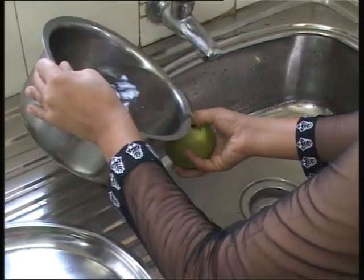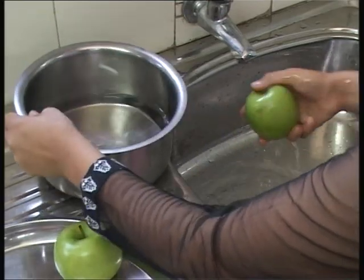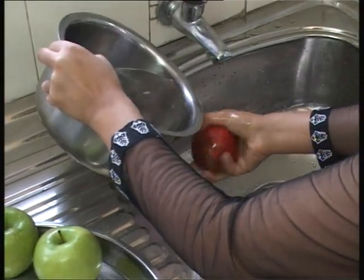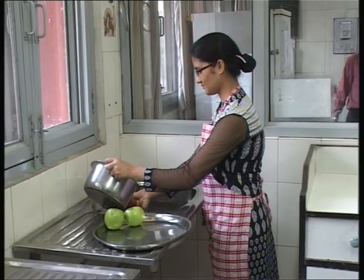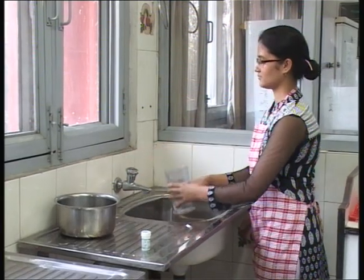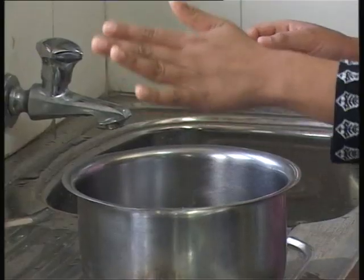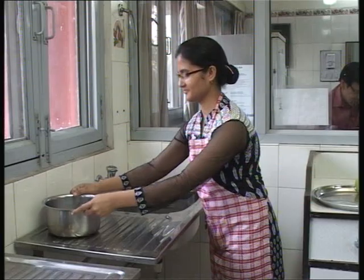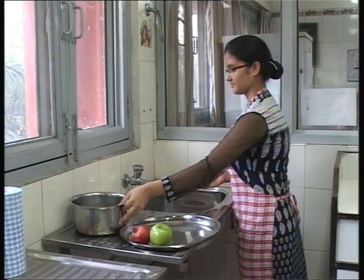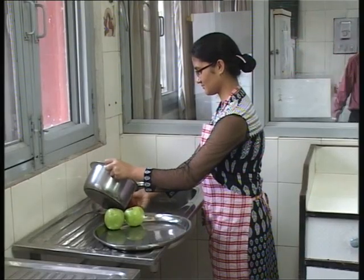Rinse fresh fruits and vegetables under clean tap water. It is suggested to use chlorinated water containing about 200 ppm of chlorine for surface disinfection of raw materials. For preparing chlorinated water, take 1 liter of water and add 1 chlorine tablet. And mix properly so that chlorine tablet gets dissolved. Use this chlorinated water for cleaning and washing the raw materials. After washing, excess water should be drained properly.